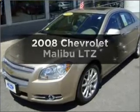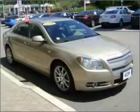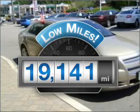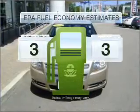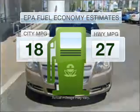Check out this 2008 Chevrolet Malibu. Travel the roads in style and comfort in this great vehicle. A low odometer reading is a great advantage among other benefits offered on this ride. Save your money. Make less trips to the gas station to fill your gas tank when driving this fuel-efficient vehicle.